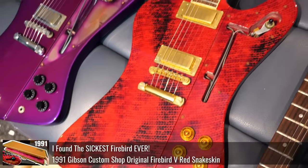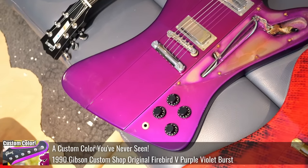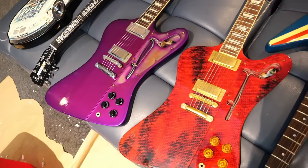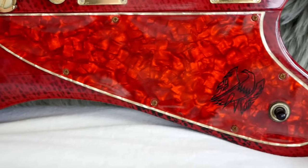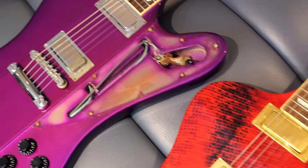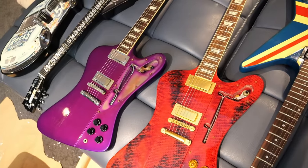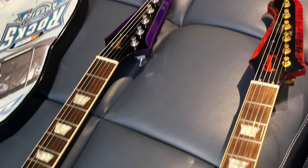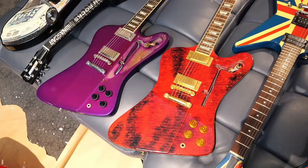And my snakeskin Firebird over here, and the matching purple one. I collect early 90s, like 1990, 1991 custom color Firebirds that have the celluloid pick guards that kind of look like Moto, but the reason why they have to be off is they're literally damaging the finish, so I've taken them off, and one day we'll replace them. I like these things. I can't wait to add more of those to my collection. They're some of the ones that make me the happiest.